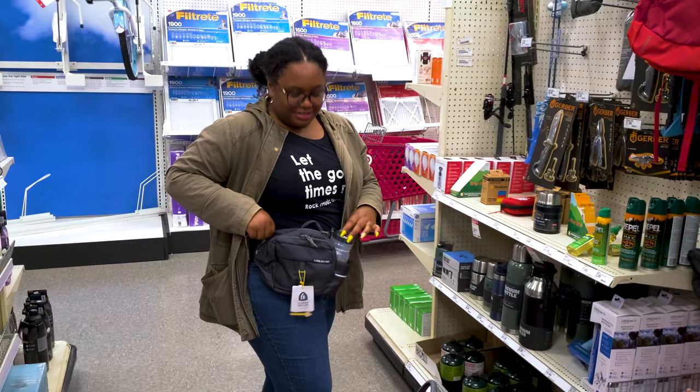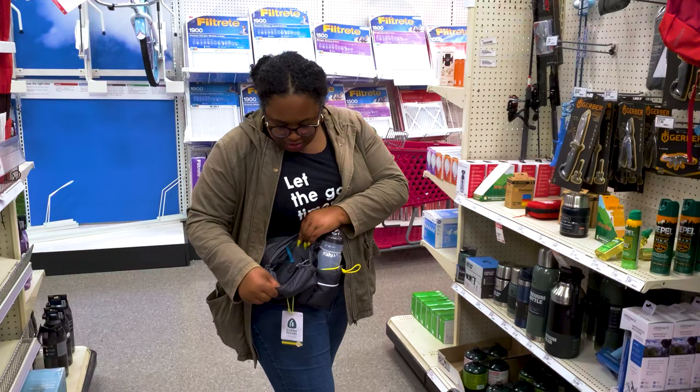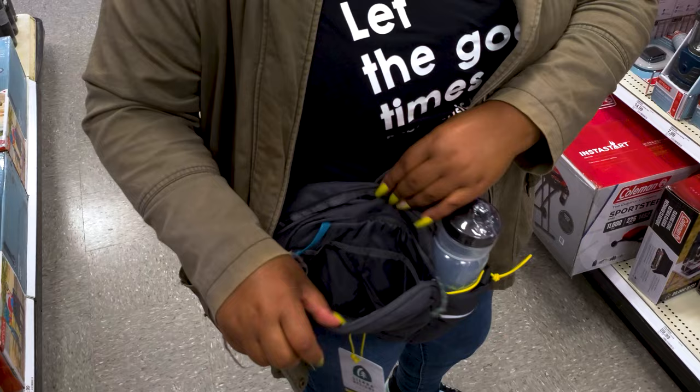How does it look? Y'all think this look alright? It's a fanny pack, but it comes with a refillable water bottle, and still can fit all my other stuff in here. Oh, right, this got pockets and compartments. I think I'm gonna get this.